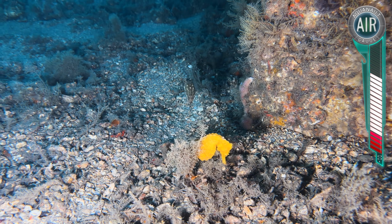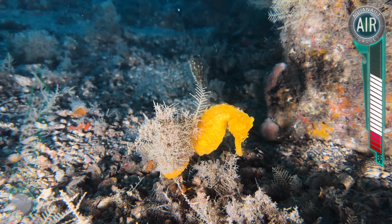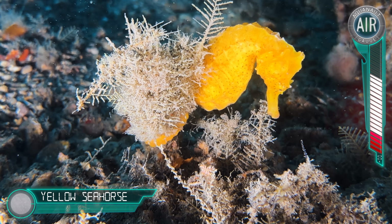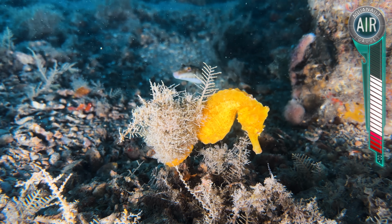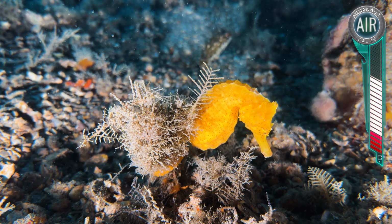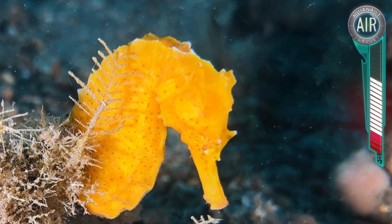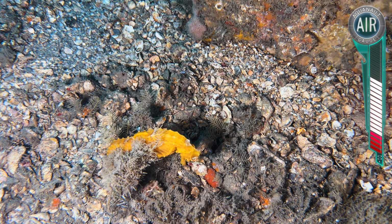Oh wow, that is a giant yellow seahorse and a super rare find. I didn't even know we could find these here. If you look carefully, you can see it's covered in small black dots. And to handle these strong currents, seahorses use their tails to anchor on nearly anything they can grab onto, since they aren't very good swimmers. But that has to be the most colorful seahorse I've ever seen. Very cool, but we need to move on.